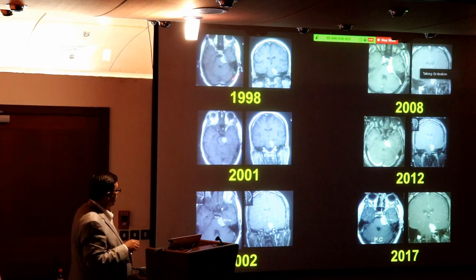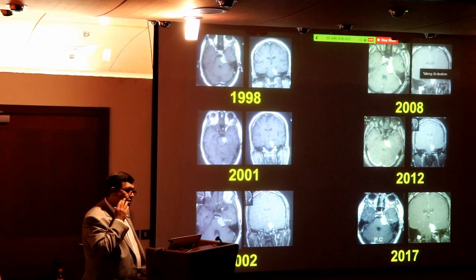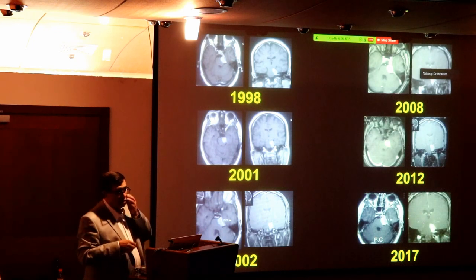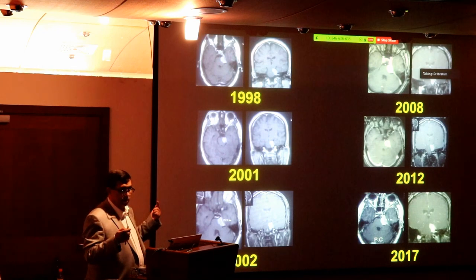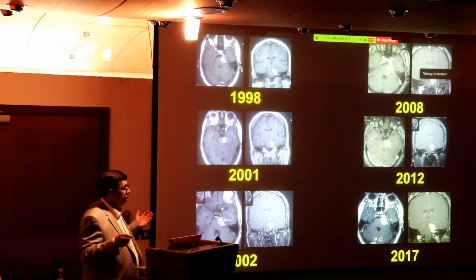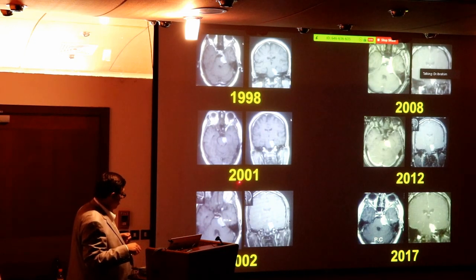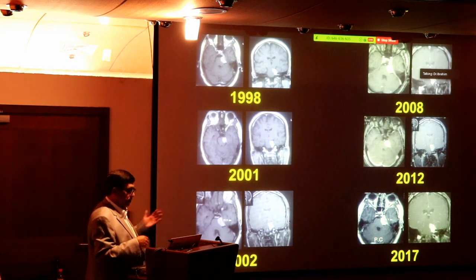1998. This young lady of 35 came to me with this petroclival meningioma, and she had mild trigeminal neuralgia. Slight pain, this was on the left side, slight pain in her trigeminal area. We gave her Tegretol, just one tablet of 200 milligrams, and she responded well. So we left her. No change, 2001, 2002, 8, 12, 17. Look at this, 20 years, and there has been no change. Because we just wanted to wait, and this is the right thing to do.